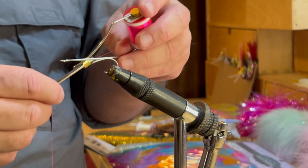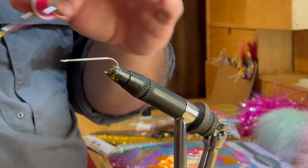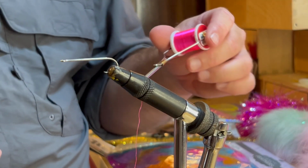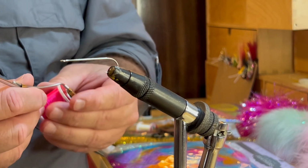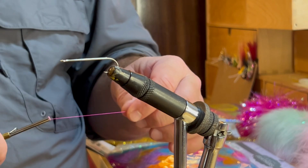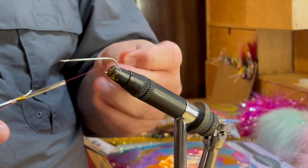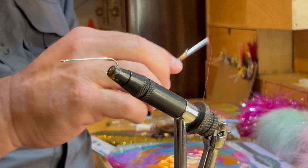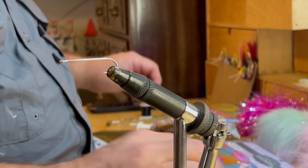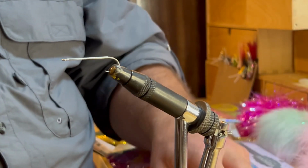So if you took 140 denier, it's twice as big as 70 denier. So obviously that's a heavier thread. Typically 140 would be used for the bigger bass flies and saltwater flies, musky flies, things like that. Unfortunately I did not have pink in 70 and 140, so I'm going to use the 70. I also have some white set up here, and this is also 70 denier.